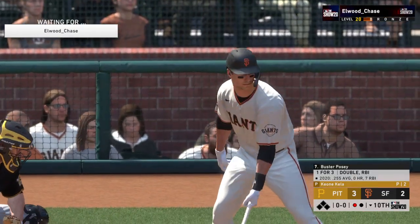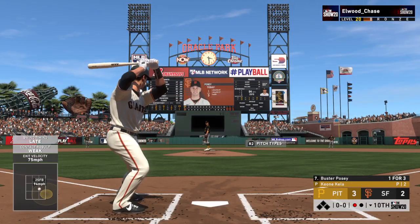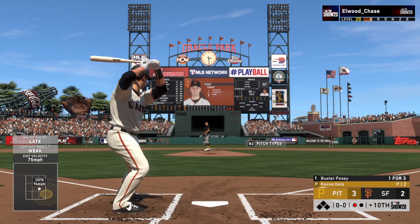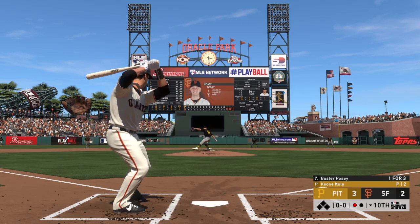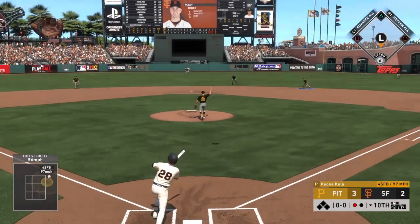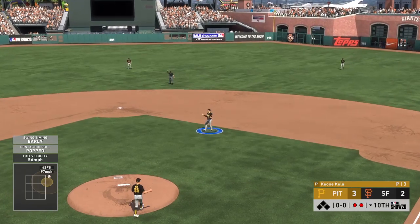Here's Buster Posey now. The catcher, Buster Posey. From the stretch. Pitch is popped up. Newman over to his right. Two gone.